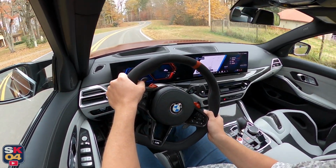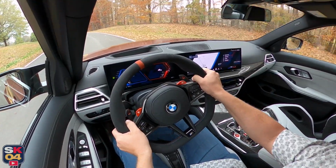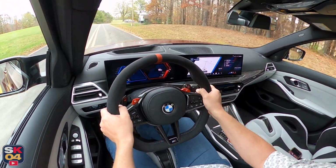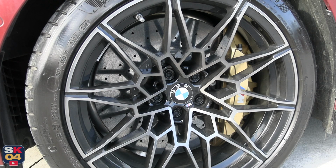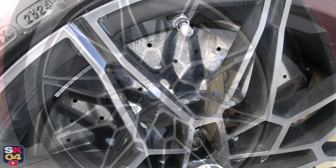The standard M compound brakes feature front 6-piston fixed calipers with 15-inch internally ventilated discs and rear single-piston floating calipers with 14.6-inch internally ventilated discs. The calipers are painted blue metallic but may be ordered in black or red, all with the M logo.